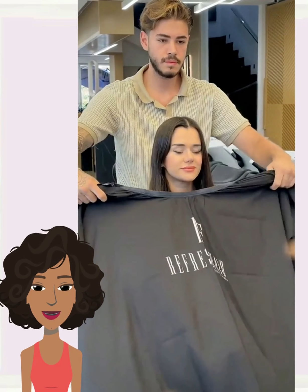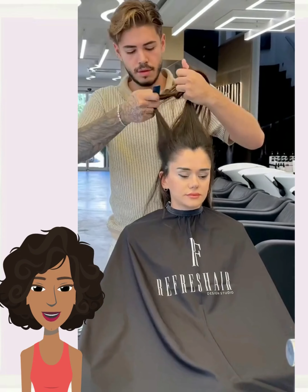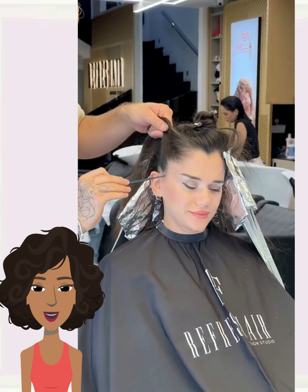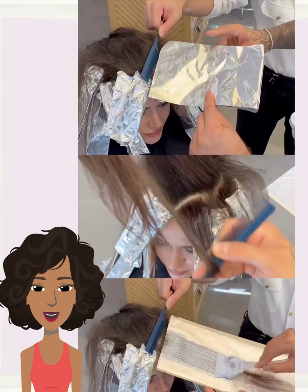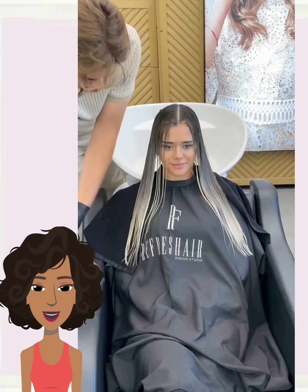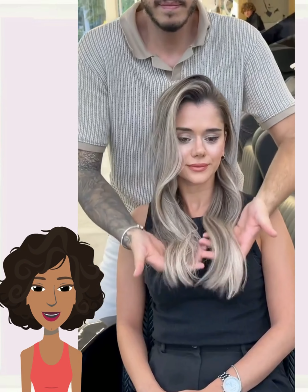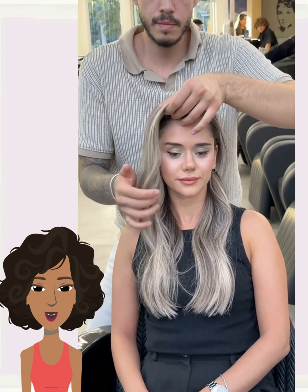Next up, we have someone with mid-back length hair. Now, if I had to guess, I would say she's probably going to be getting layers. Well, let's see what the stylist ends up doing. Looks like he's mixing in some color. Oh, wow. So she went with more of like an ash blonde dimensional look. Oh, this is beautiful. Very nice.